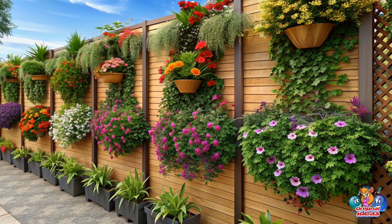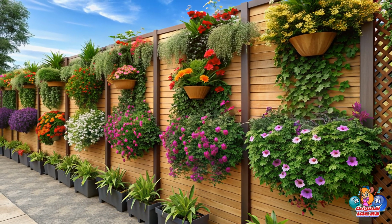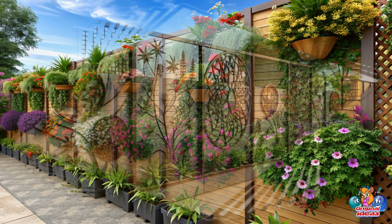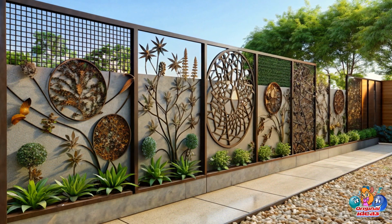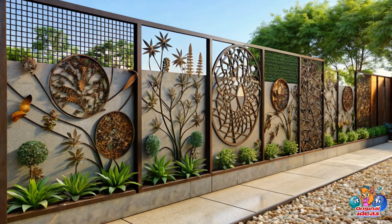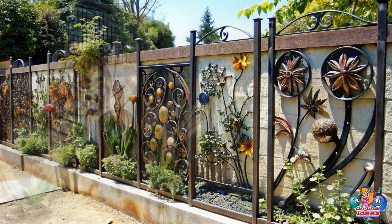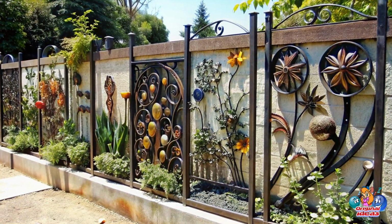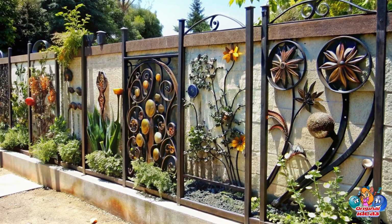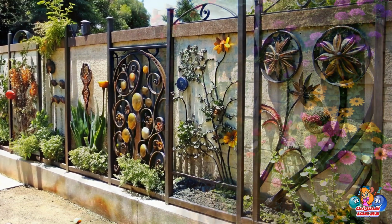Creative fence decorating ideas to enhance your outdoor space. Having a well-decorated fence can greatly enhance the aesthetic appeal of your yard. With a touch of creativity and some DIY projects, you can transform your fence into a stunning focal point.